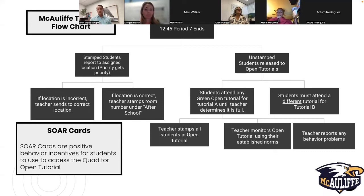Teacher stamps all students in open tutorial, so we know where they are during tutorial A or tutorial B. Teacher monitors that open tutorial using the established norms, and they report any behavior problems, just like it's a regular class. Now, if a kid has no stamps, they still need to attend a different tutorial for tutorial B. So if they're in an open study hall for tutorial A, for tutorial B, they need to go to a different study hall or a different new skill or enrichment, or they need to go to the well space. They need to go somewhere else so that they're not just in the same room and they make room for other kids to attend that tutorial.